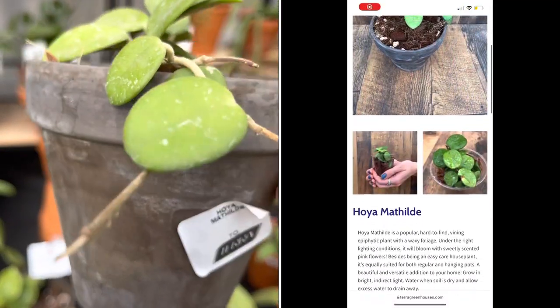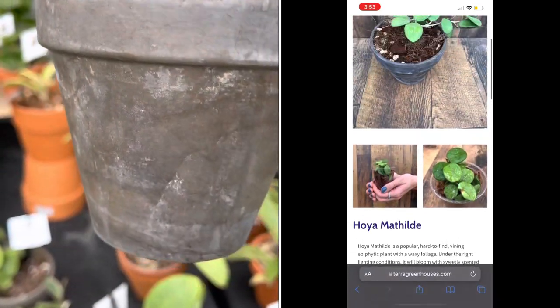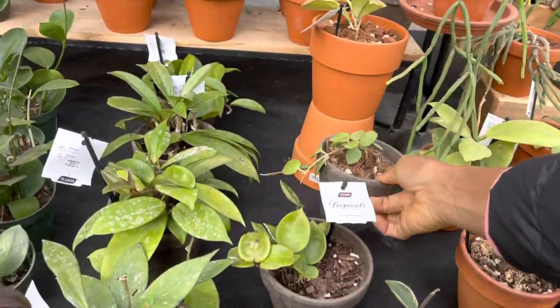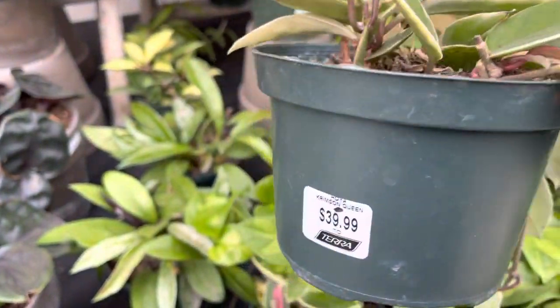Now I noticed when I was looking on the website, it said that it was sold out. So this is probably something that you've got to check each location to see what they've got in stock. I was at the Milton location. $40 for the Hoya Crimson Queen.